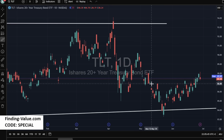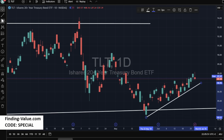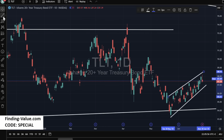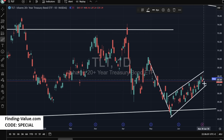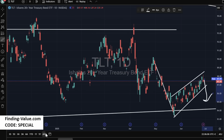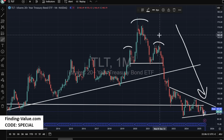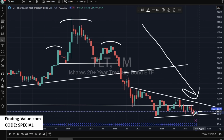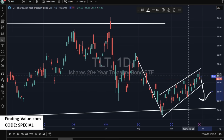Bond prices are lower today, down 0.64%. This could be a rising pattern, like a flag pattern, which is upward-facing, and that generally breaks lower, which means rates go up. So that's kind of my read on that. And then the longer, bigger picture view, we've got downward-facing pressure ever since we peaked out here and broke the uptrend line. We could bounce and go higher, but we don't see evidence of that yet.